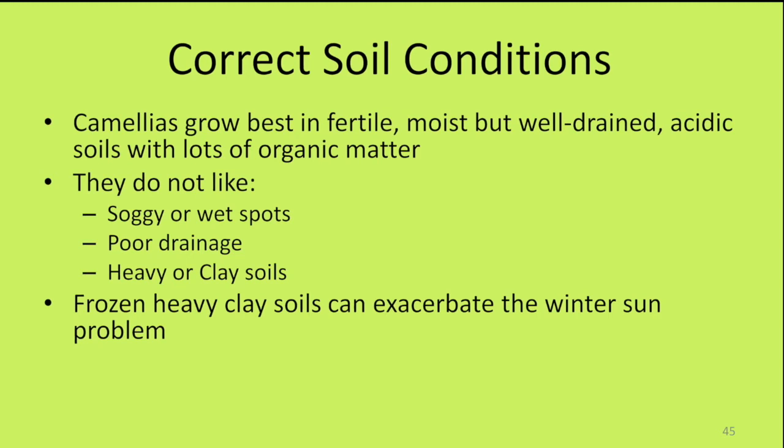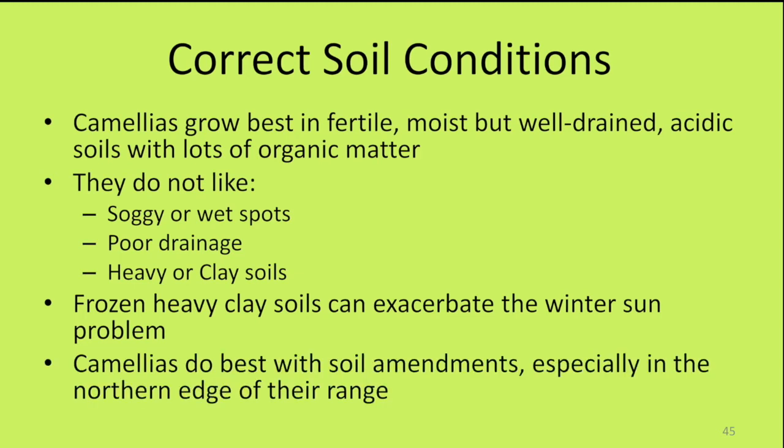And frozen heavy clay can really exacerbate the winter sun problem, because then they're frozen into like this brick of clay. No water is going to be moving in that plant up to the leaves. When the sun hits them, it can't transpire properly, and then you're going to get burnt leaves. So they do best with soil amendments, especially in the northern edge of their range, where you're going to have more of an issue with winter sun and frozen camellias. You got to have the soil better. It really seems to help.